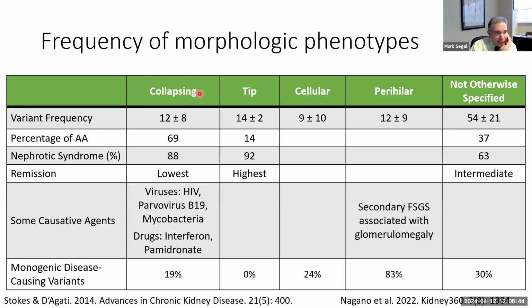When looking at the collapsing variant, a high percentage of African Americans will have the collapsing variant. In this study, it was 69%. Nephrotic syndrome is quite common, 88%. It has the lowest remission rate. And some causative agents are some viruses like HIV, parvovirus B19, mycobacteria, and some drugs like interferon and pamidronate.